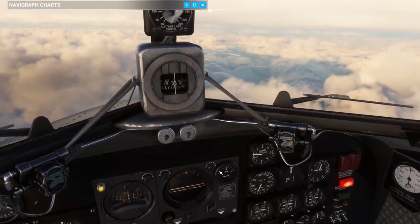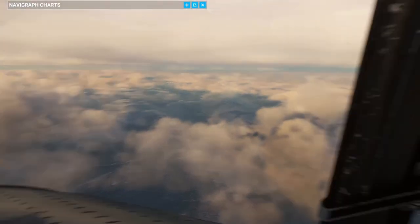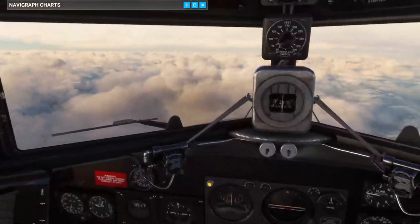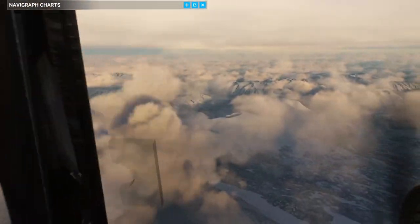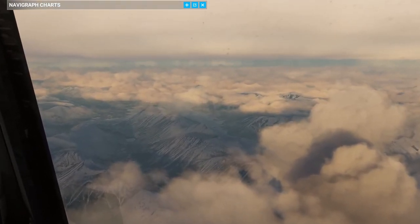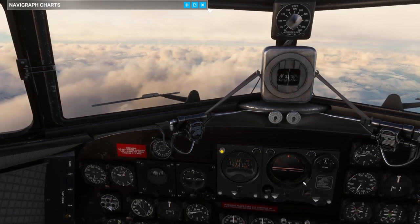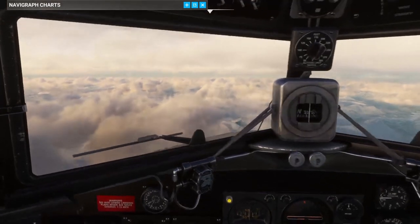However, the terrain and everything looks amazing outside. I have not flown up here, so this is the first time heading out in this direction. And it is certainly beautiful. I do have it set to real world weather as well as real world time, so this is apparently what's going on right now. We'll get ourselves all leveled off here again. There we have it.